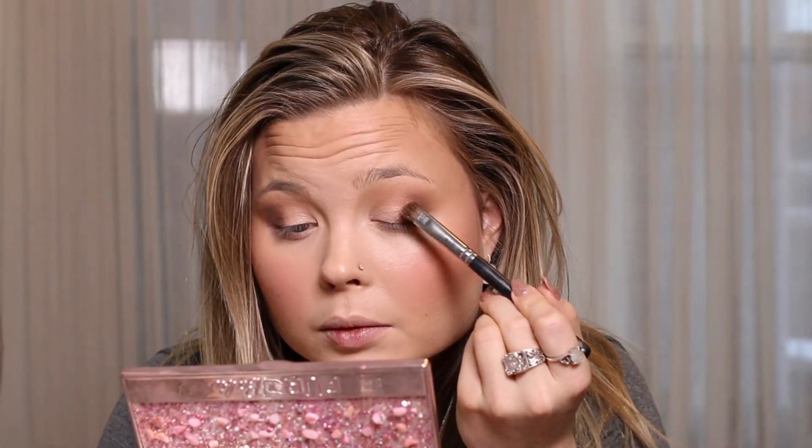Okay, so next we're going to switch over to a little shader brush. I'm going to grab this shimmery, beautiful bronze shade right here. Tap that off. I'm going to apply that to the center portion of the lid.